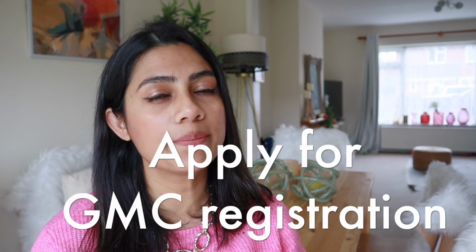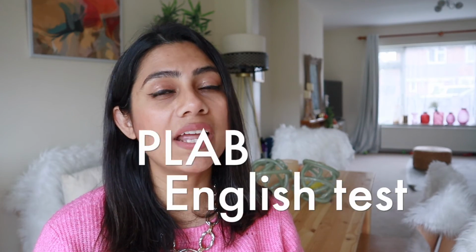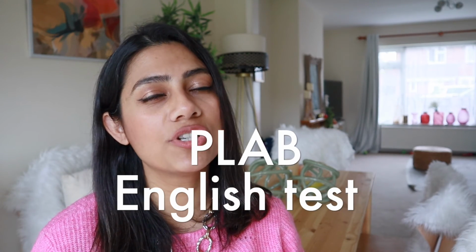Now, something else you need to know is that if you want to apply to work in the UK as a doctor, you need to apply for GMC registration. To apply for GMC, you'd have to have passed the PLAB test and also passed the English language requirement test.